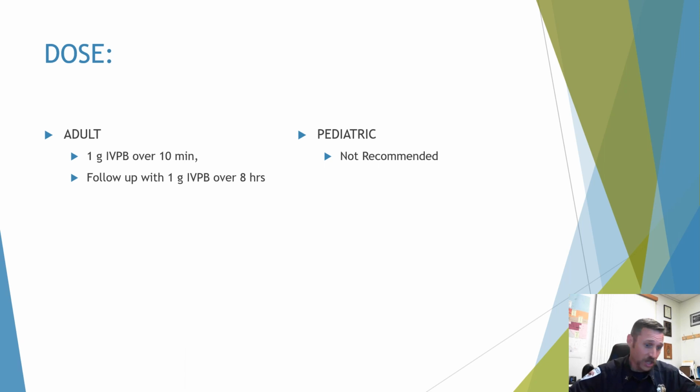So take a look at this. I encourage you to take the time to look at your local protocols, look at use in your local area and see what the dosage is there, and maybe dive into this a little bit. There's a lot of really good literature out there related to several studies that were performed with TXA that have proven the validity of use in the pre-hospital setting by paramedics.